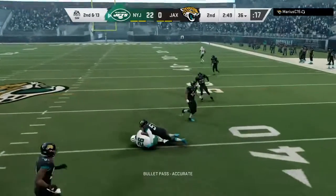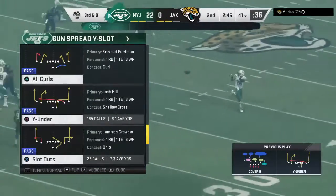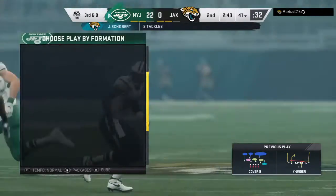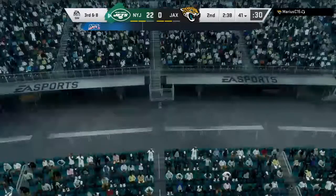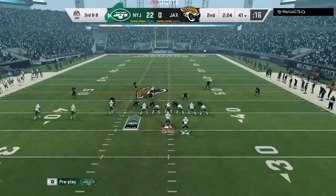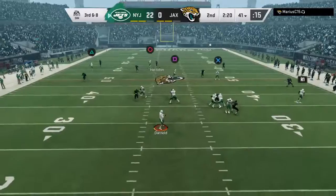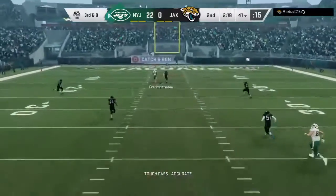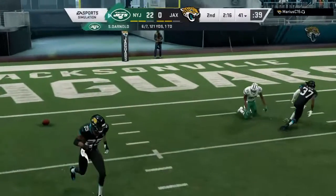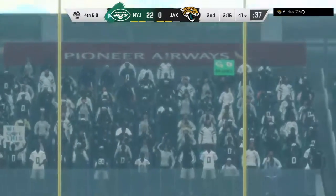Looking to throw again on 2nd down. Darnold. And this winds up a gain of 4 to the 41. Throwing here on 3rd down. Darnold. He's going to look deep for Perriman. And that'll be incomplete. Well, they took their shot all right, but it comes up empty, and it's 4th down.